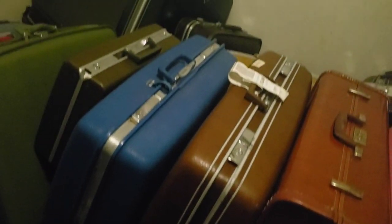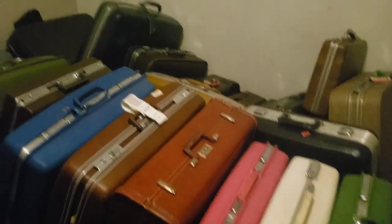And add character. Why buy some Walmart one for 60, 70, 80 bucks when you can get one of these for 30 bucks? It'll last five times longer and it has 10 times the style. And they lock. And they're just cool because I say so.